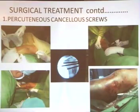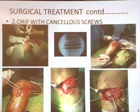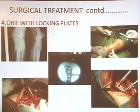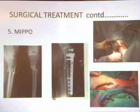These are a few intraoperative photos. In this case, under C-arm guidance, a cancellous screw is being applied to fix the fracture percutaneously, and in this case open reduction and internal fixation with cancellous screw is being done. Another case where open reduction and internal fixation with buttress plate and bone graft is being done, and here with a locking plate the fracture is being fixed, and in this case the MIPO technique is applied to fix the fracture.